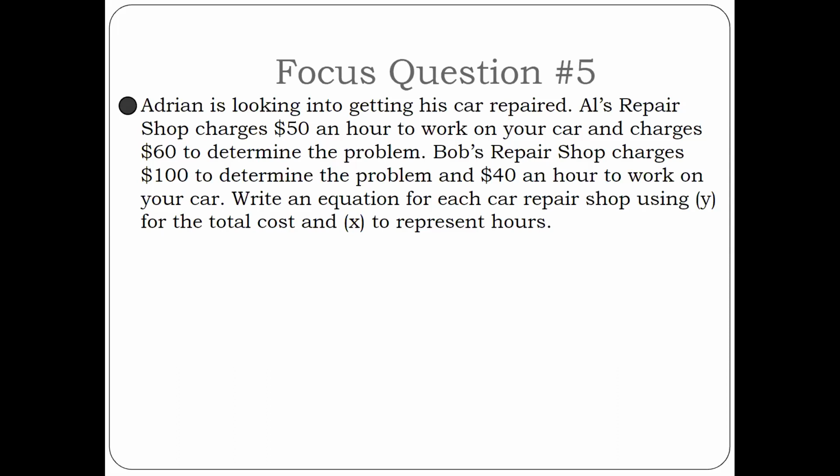The equation writing part of it is just like writing slope intercept. If you notice in the second row here, second line says $50 an hour. That's a variable right there, because part of this is figuring out how many hours are involved, potentially. And there's a $60 charge here in the third row just to diagnose the problem. So that's a constant, right? Roll the car in the garage, $60 right off the bat, just to look at it. $50 per hour for anything after that.